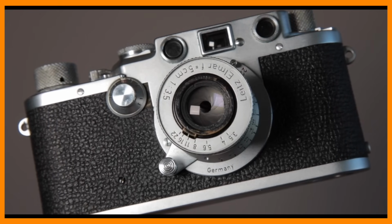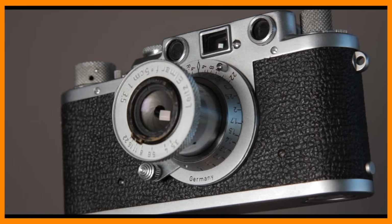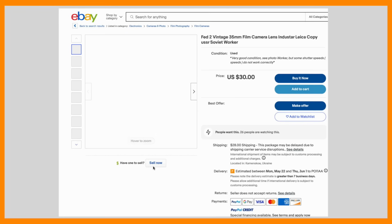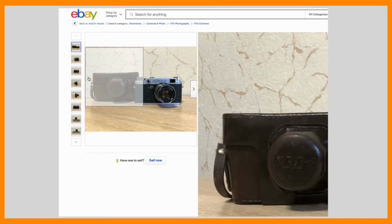But the lens mount is the same as the Leica F, which is an M39 screw fit mount, and I haven't had this camera long, but I've put it on my list because I think people need to know about these. You can get them for a good price online, but actually fantastic to use. There's no frills, no light meter, everything's manual with this camera.